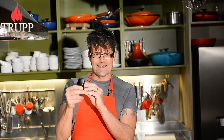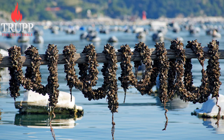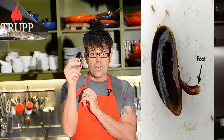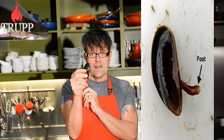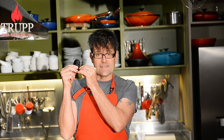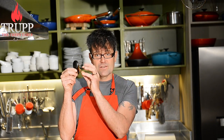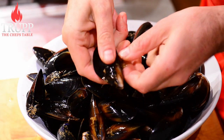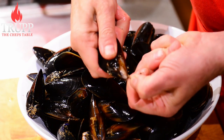It's because mussels are grown on ropes or wooden poles, and they attach their foot or their byssus threads permanently to the rock, the rope, or the wooden plank. Before you cook it, you have to remove the beard, if it is present, which is attached to the foot inside of the shell, and tugging on it will injure the mussel. Hence, you only remove the beard shortly before you cook them.